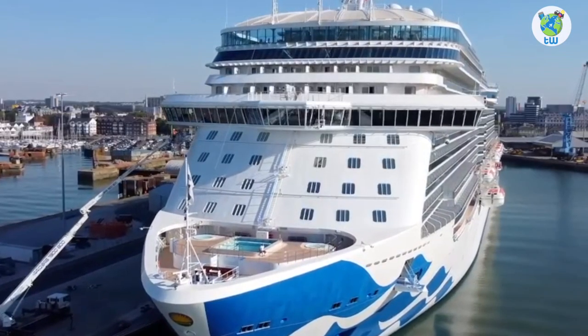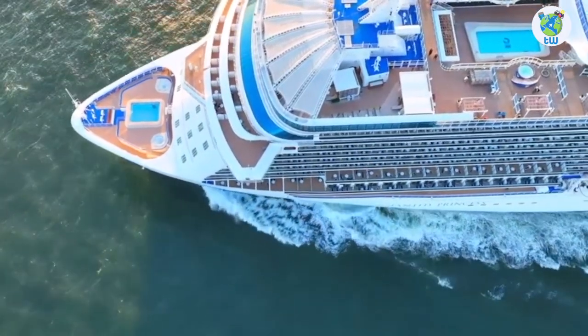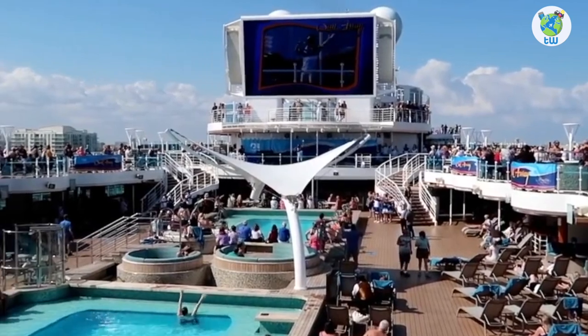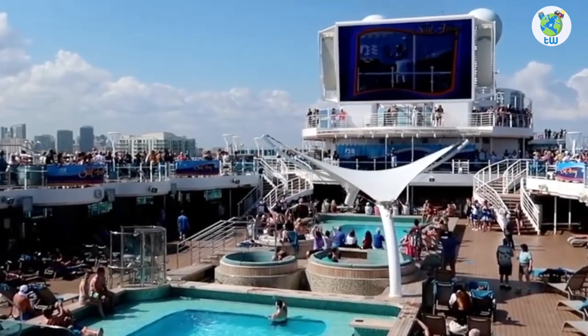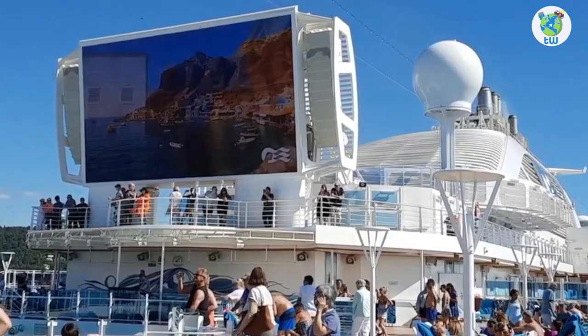It's one of the Royal Class cruises that sailed for the first time in November 2021. On board, you'll be sailing with 3,660 other guests. It offers multiple entertainment, dining, and fun venues for all ages.